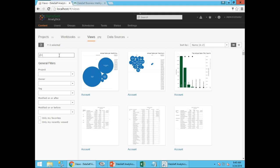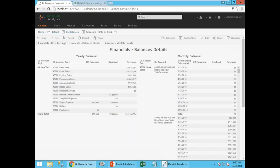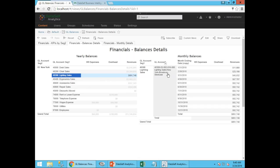Now, when you come to this portal and let's say you say financials, I want to find my financial information. There's a lot of reports out of the box. If I click one of them and let's say I want to drill down into more details, in this case, I go to New York, I click on the bar, I can drill down into balance details. I see the balance for New York, and I see all the monthly balances here. If I choose one particular account segment, it narrows down to that particular account segment, and I see more details.